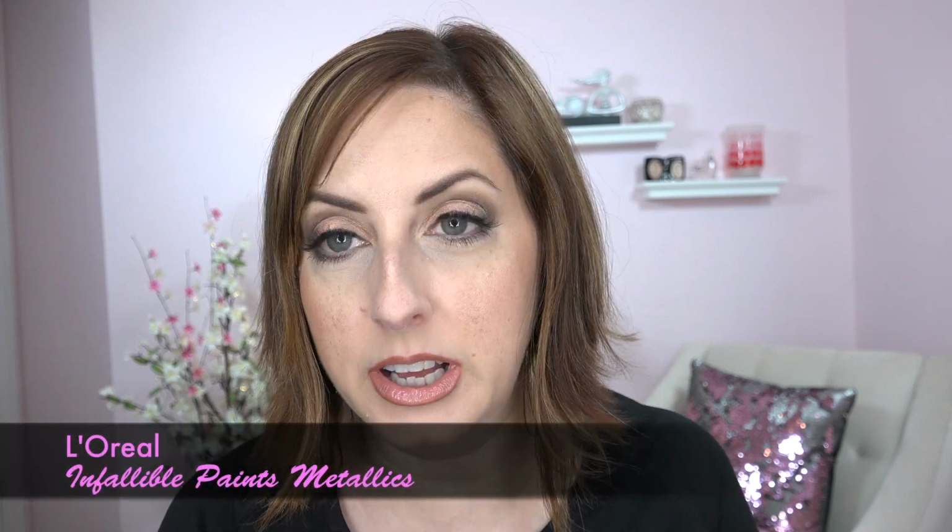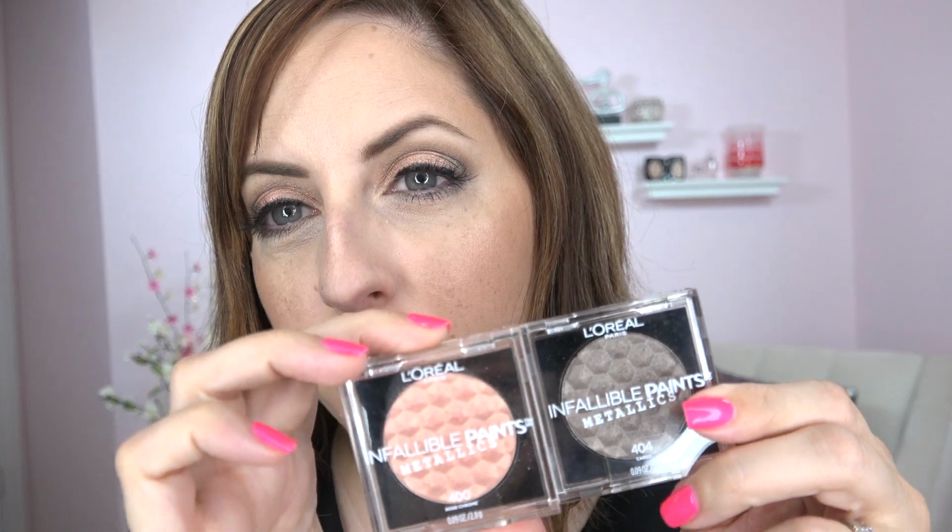These are individual eyeshadows. I have this peach color, which is called Rose Chrome, on my lid, and then in my corner and my crease I have the color called Caged. So these are pretty nice. They're actually very, very moist and creamy feeling, but they don't tend to blend well together. They're kind of hard to blend in a strange way.